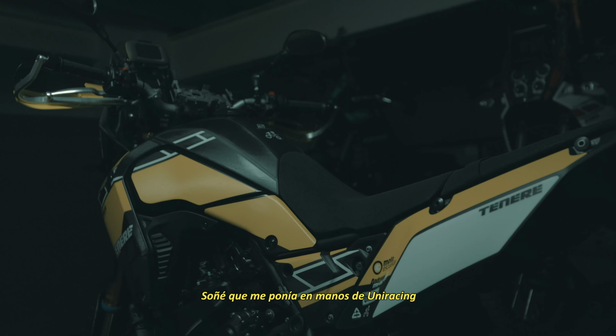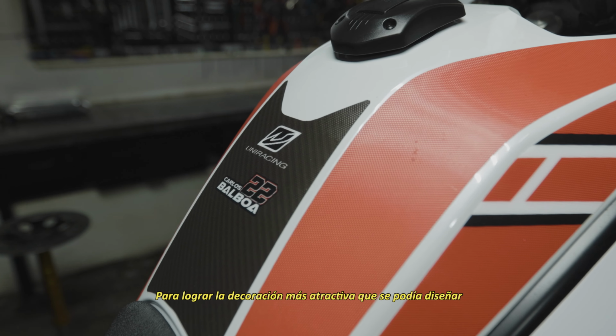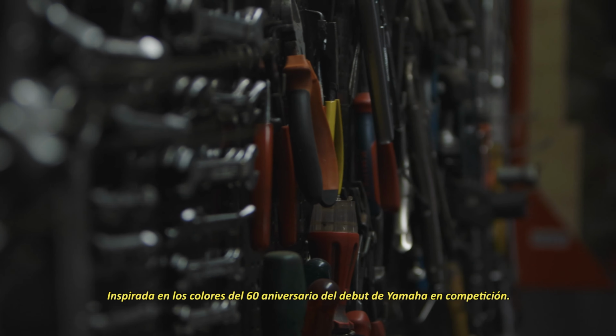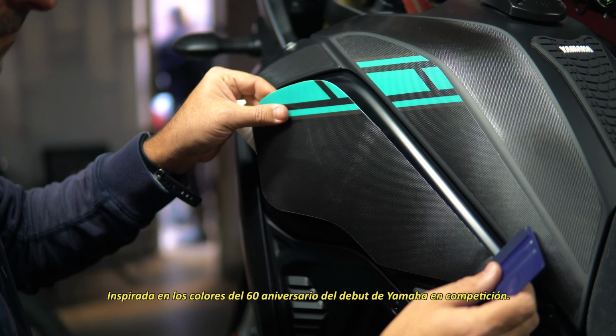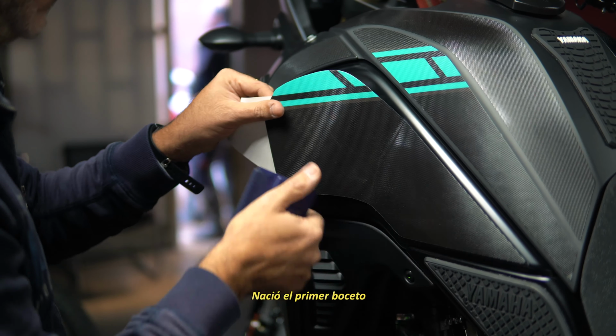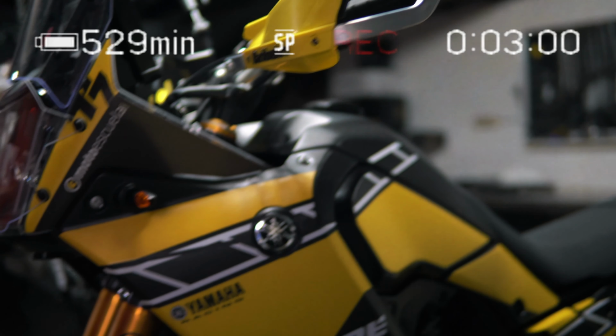I dreamed that I entrusted myself to Uniracing for the most attractive livery that could be designed, inspired by the colors of the 60th anniversary of Yamaha's racing debut. Stroke by stroke, the first sketch was born. And finally, the final design that makes my pulse race every time I see it.